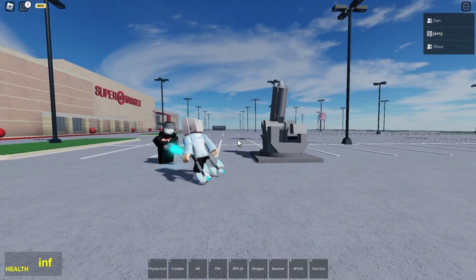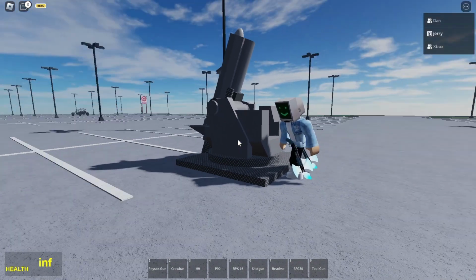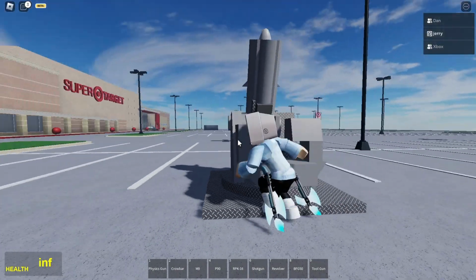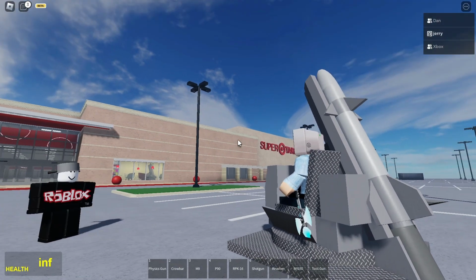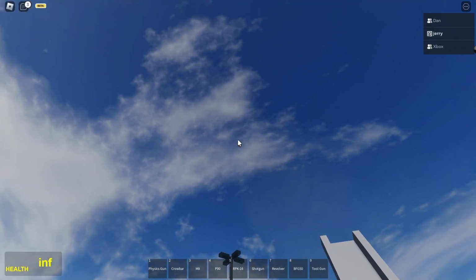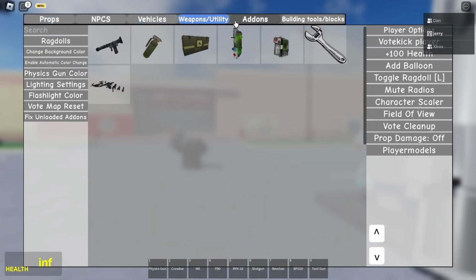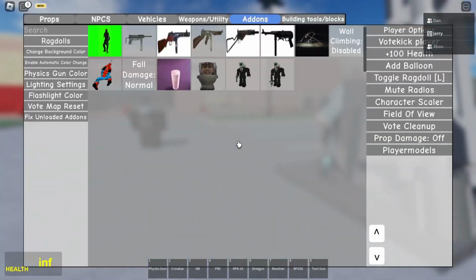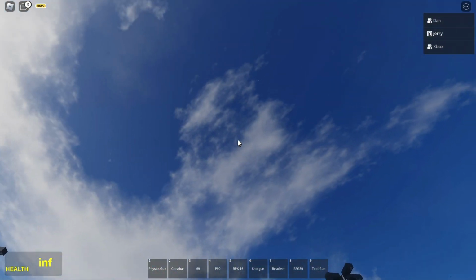Alright, anyways. Now that we got that random dude out of the way, now I must plan my evil scheme. It's to destroy the Super Target because I never liked it. Wait a minute. You're actually gonna get arrested for this? I don't care if I get arrested. Oh no. It's on fire. Now we gotta do it one more time.